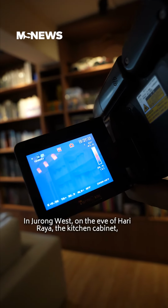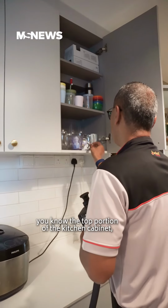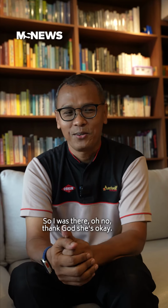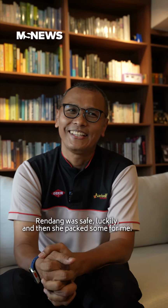In Jurong West, at the eve of Hari Raya, the kitchen cabinet, you know the top portion of the kitchen cabinet? Drop. The makcik was cooking rendang there. So I was there, oh no. Thank God she's okay. Rendang was safe, luckily. And then she packed some for me.